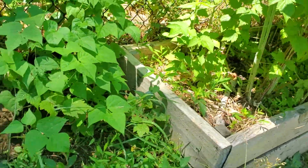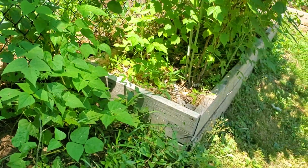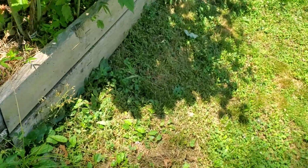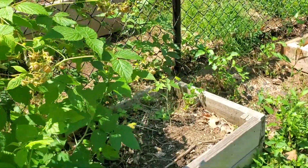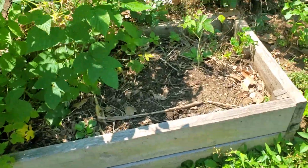I got shoots everywhere. It's 3 or 4 feet out. I'm getting shoots that I have to mow down. I might have to consider even moving this bed just so it has more space now.